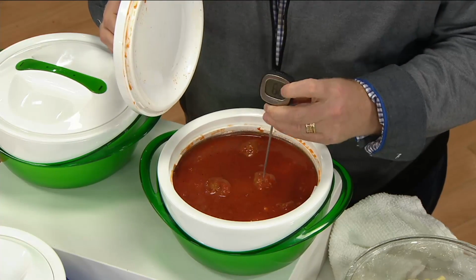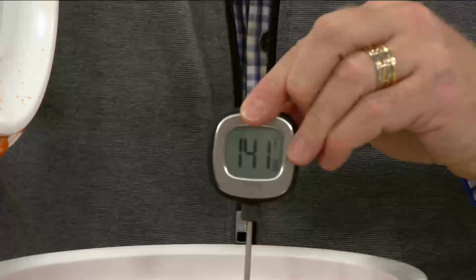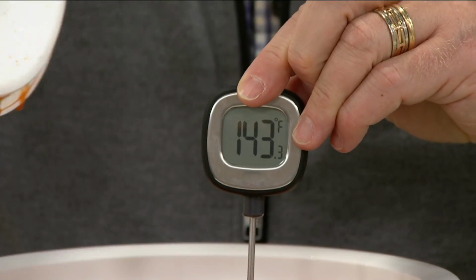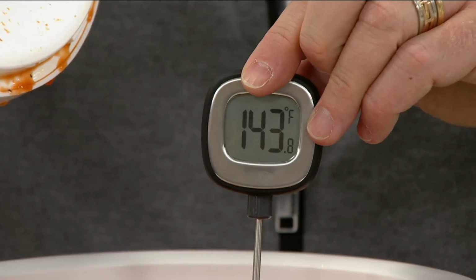Let's prove it. We made those meatballs, and let's see what the temperature of those meatballs are. Wow. Okay, look at that. So that's just like they just came out of the oven. And how long have they been sitting there? About an hour and a half. Wow. So how great is that?